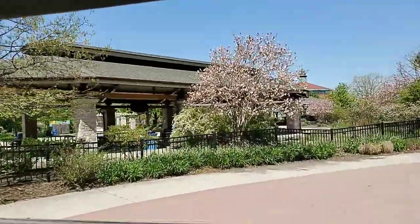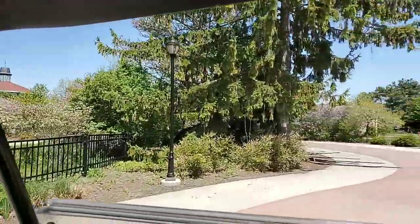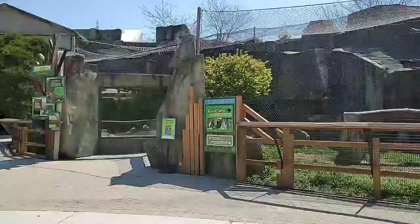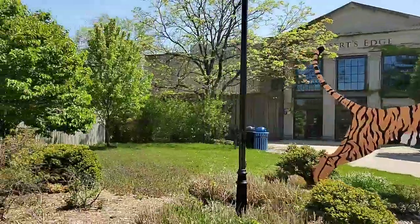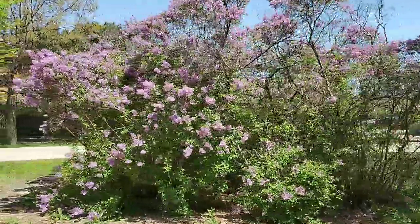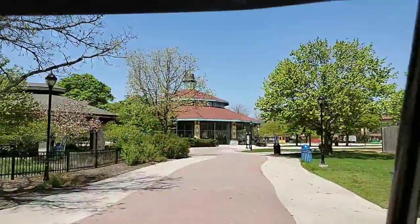All right, there's our pavilions where we hold some wonderful catered events, and even weddings happen there. And of course, we're here at the western entrance of the Desert's Edge. You can see the beautiful entry there and a full-size cutout of an Amur tiger. It gives you a really good idea of their size. All right, onward a little bit farther north here.